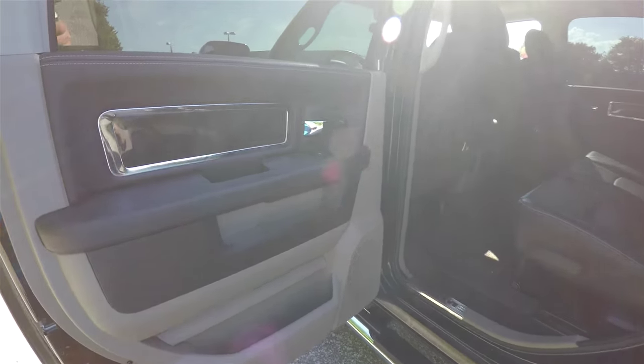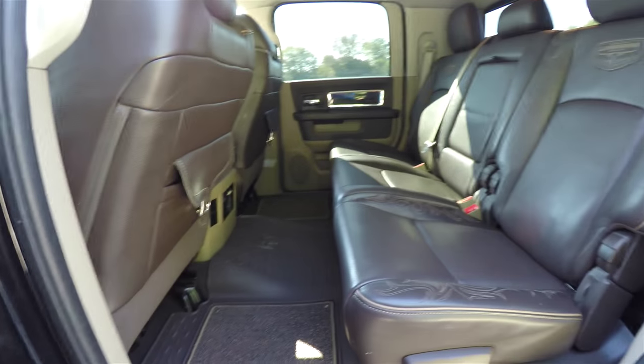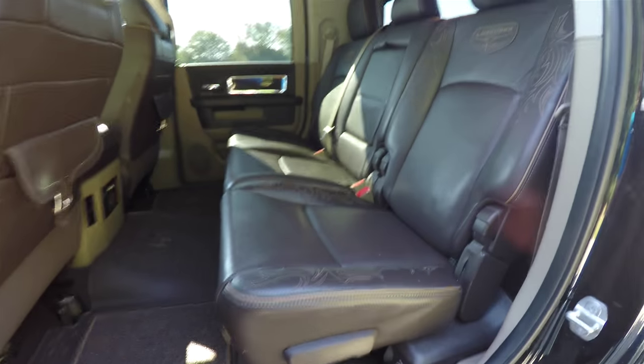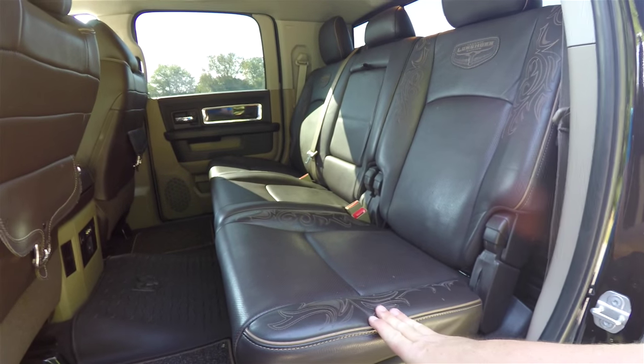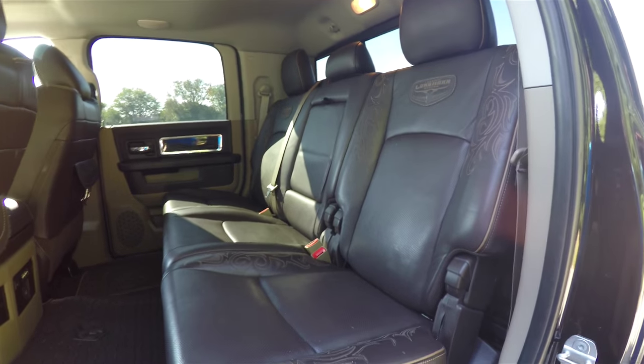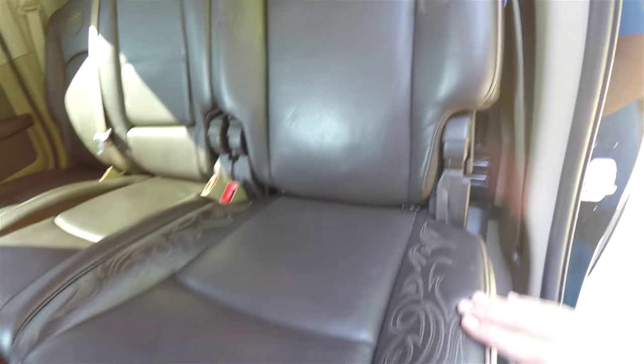All right, taking a look at the rear seat. Premium door trim continues with a stitched upper leather. Being that it's a mega cab, you do have an enormous amount of space. Seats are 60-40 split folding seats. They do also recline. High adjustable head restraints in all three passenger seating areas. The perforated leather continues, as well as the filigree on the outboard seats.